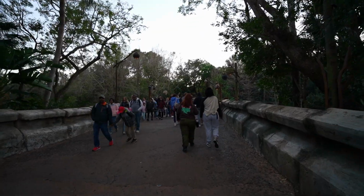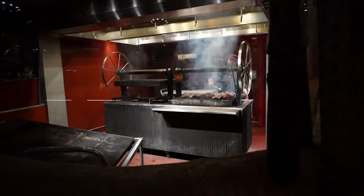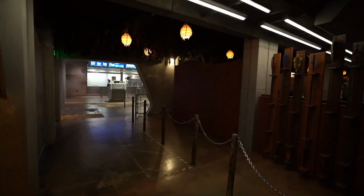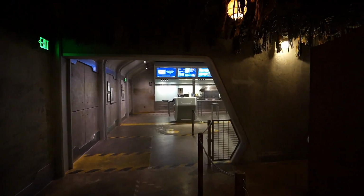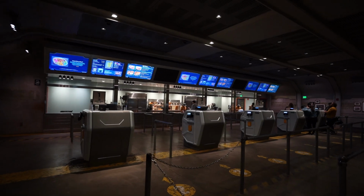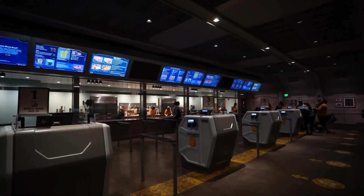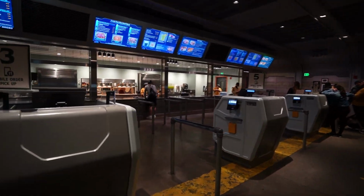But here we are heading in towards Pandora. We have made it to Satuli Canteen. They are firing up some meats. We have our order ready to go, so we are going to head in, go to our pickup window, grab our food, and hopefully have a nice, yummy meal. I feel like Satuli Canteen is typically pretty good on their food.